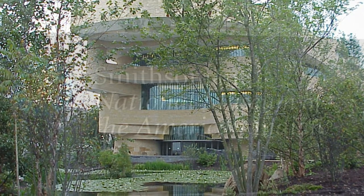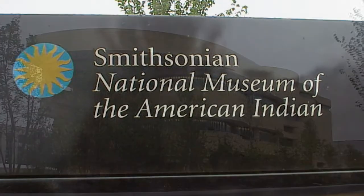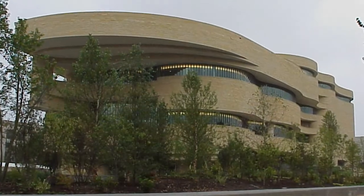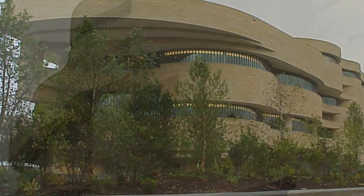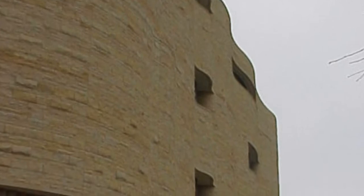They tried to give a little bit of a different feel to it as far as the different tribal groups in North America are concerned. And one thing you've got to remember is not all groups are the same. They're not all similar. Not all tribes live in teepees. Not all tribes hunted buffaloes. Not all wore feathers in their hair.